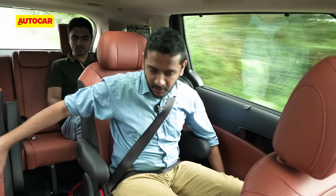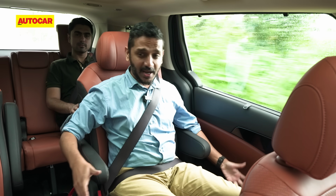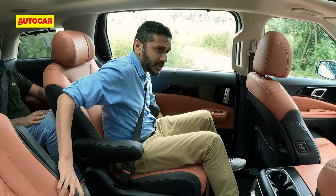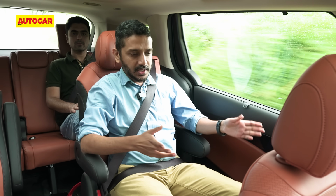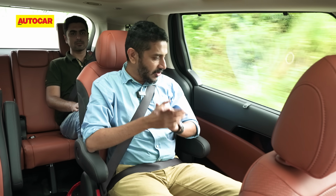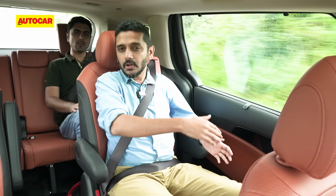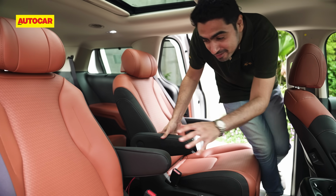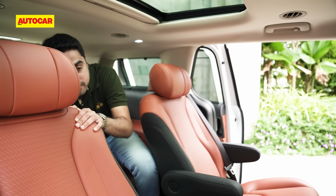For one, it goes from left to right manually, and it slides back and forth manually as well. It takes a little bit more effort, but it's not as simple as just doing a bit of origami. There is a purpose to everything. In fact, the leftmost position is to aid ingress and egress, and also to let passengers for the third row slip between these two rows over here. That's how you access the third row.